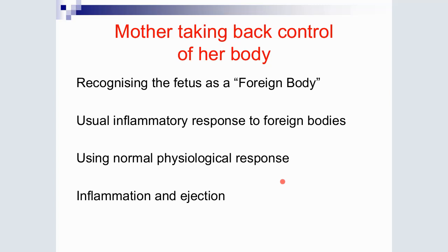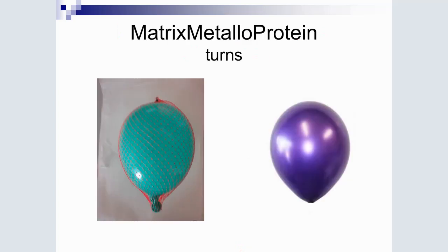So what is the next one? The next one is the two balloons again, isn't it? The next slide. Yep. That's right.